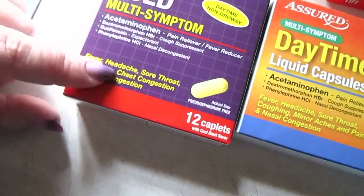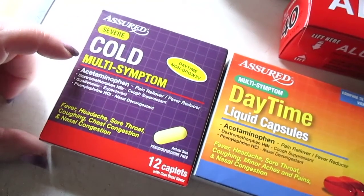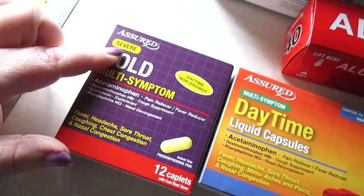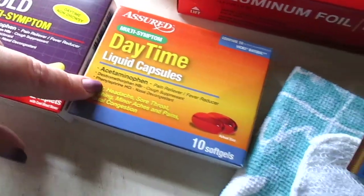Still speaking of the sickness here, I need to restock the cabinet again. So I got the severe cold multi-symptom, 12 capsules in here, so 6 doses from the Assured brand. Multi-symptom daytime liquid capsules, and there's 10 in here, so 5 doses.